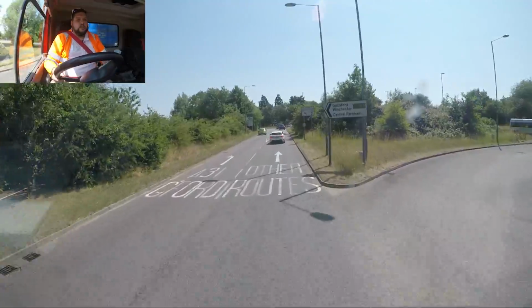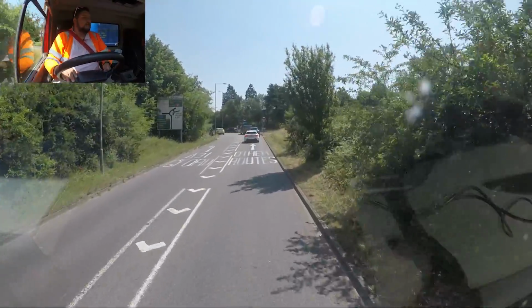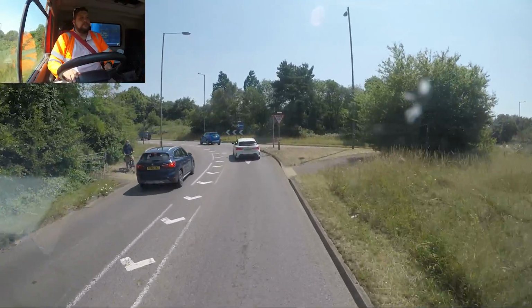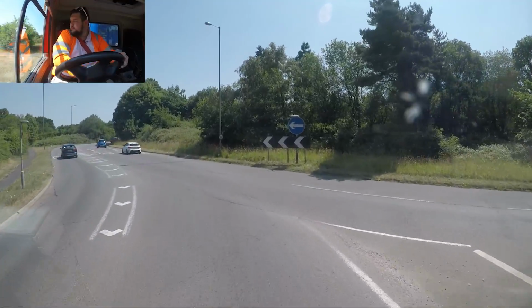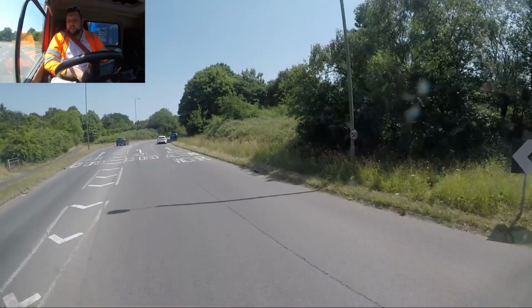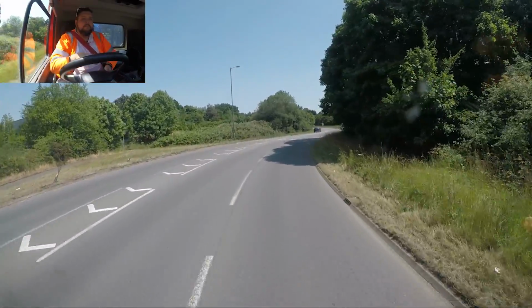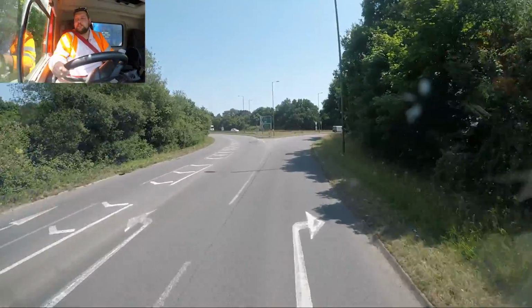Right, so we now want to stay in this lane. There's a person there on a bikelet. It looks like she might cross, or he. Shouldn't assume gender. It is a he by the looks of it. And we're good to go. But I was prepared to stop just in case he or she did decide they wanted to cross the road whilst all the traffic was coming to a stop. But no, we're good in this case.